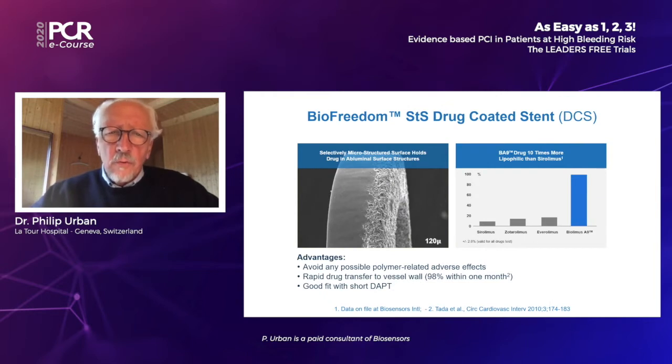The device that was evaluated in both those trials is the BioFreedom stainless steel drug-coated stent. It's shown here. The struts are 120 micron in thickness, and there is a selectively microstructured surface on the abluminal side of the stent that holds the drug without requiring a carrier or a polymer. The drug, BA9, is particularly lipophilic, you can see here, far more so than sirolimus, zotarolimus, or everolimus, for instance.